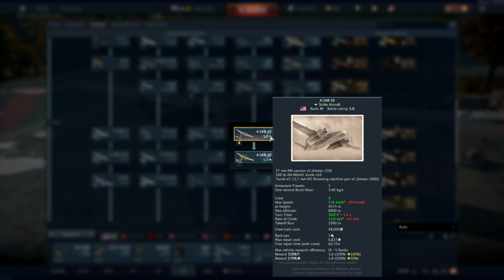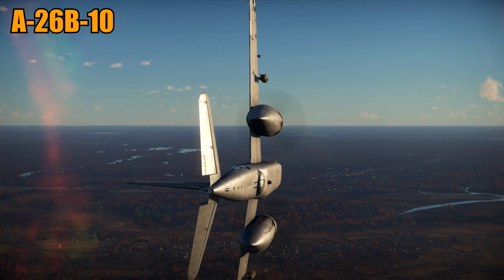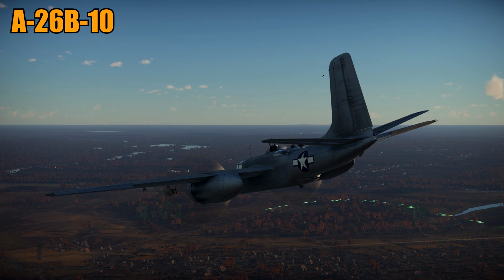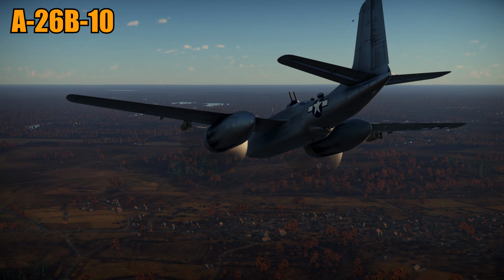We have two different A-26s in the game. The one I'm featuring in this video is found at battle rating 5.0, while the other, the A-26-50, is found at battle rating 5.3. The differences between the two models are the bomb loads and armament. There are also some very small differences in the performance as well.